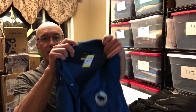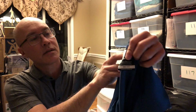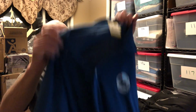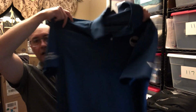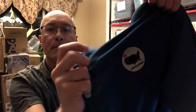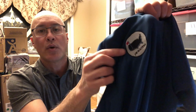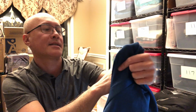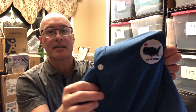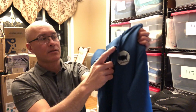All right, so the next one, $4.50. This is a Nike branded polo shirt, size XL. Nothing too special about it. It is a nice kind of a turquoise blue. I do like this embroidered, it seems a little dark there. Let me see if I can adjust this. This embroidery on the chest says FW Masters. I don't think it's the actual Masters logo, so I'll do a little research to figure out what that might be.